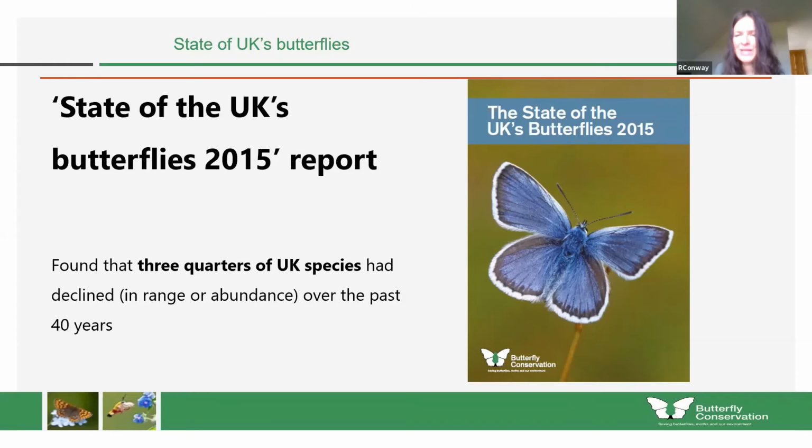So we're in a bad place with our butterflies and our invertebrates. It's not looking good. And we need to do absolutely everything that we can to help them.